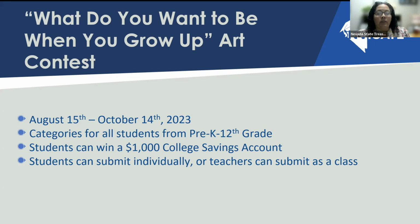The categories for all students are from pre-K through 12th grade, and students can win a $1,000 college savings account. We had one winner for each grade. For each grade, first place was $1,000 into a 529 account, second place was $500, and third place was $250 into a college savings account. Students can submit individually, or teachers can submit as a class.